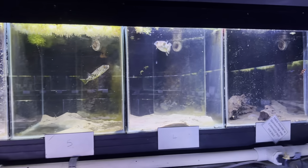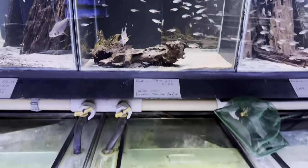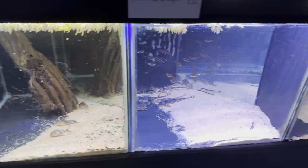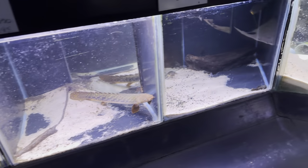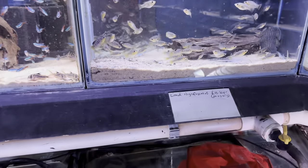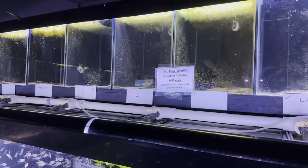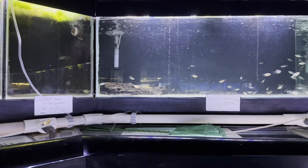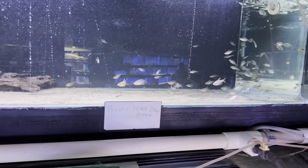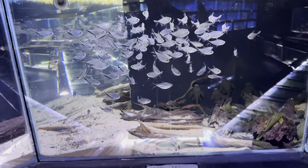Here is a great selection of some freshwater puffers as well. Now, I'm not going to try and pronounce the name of these tetras, but they're very expensive as they're quite a rare fish. Similar body shape compared to the raccoon tetra, but a red colour instead of yellow.